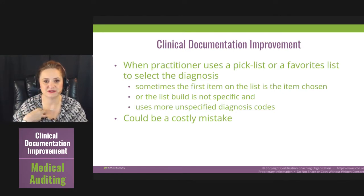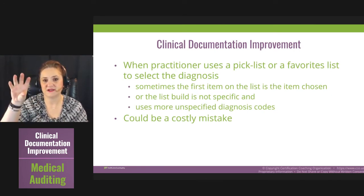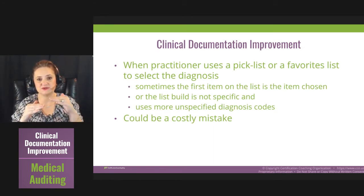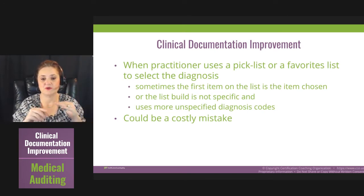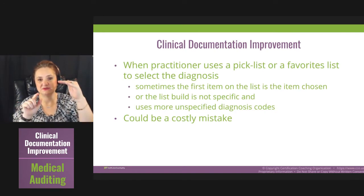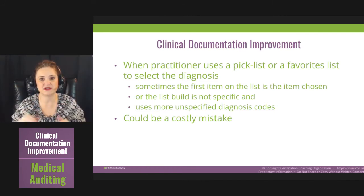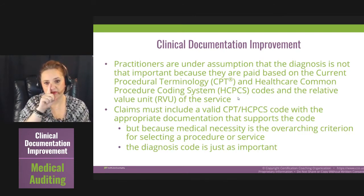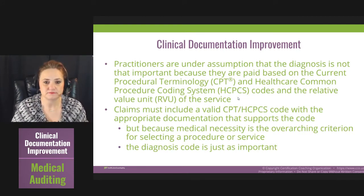So we work as auditors as well as CDIs. So, you know, ultimately, without a higher specificity of a type of CHF, it may not constitute the medical decision making to get to a higher level, right? Because it's just CHF unspecified. But is it CHF with systolic and diastolic? You know, things like that. Why are you doing these other tests and stuff? So again, we need to help educate our provider in those nuances.